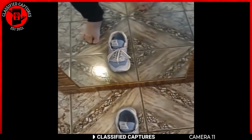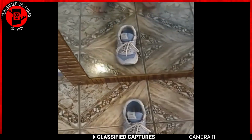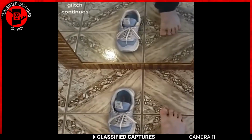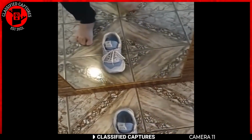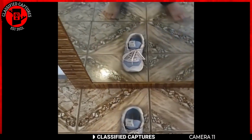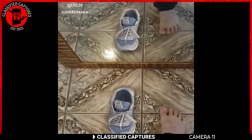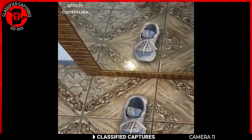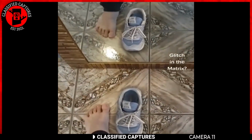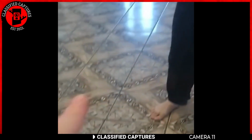Mirrors have long been thought to be more than just reflective surfaces. Many people see them as portals to other realms or as objects with spiritual significance. In this particular footage, we witness a strange and unsettling event. A person is standing in front of a mirror removing their shoe. The peculiar part is how the shoe is reflected in the mirror.